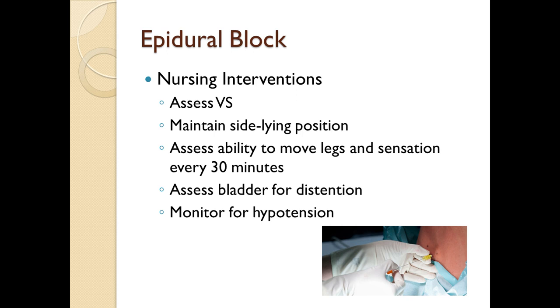So obviously we are going to monitor vital signs closely. We're going to try and keep mom in a side-lying position. We don't want to have her flat on her back. Checking their legs, their sensation every 30 minutes. And we're always going to be monitoring their bladder for distension. A lot of times you will put in a catheter if mom is getting an epidural. And we are always, always, always watching for low blood pressure with epidurals. That's why we give them the bolus, the 500 to 1,000 mL bolus, before we administer the epidural.